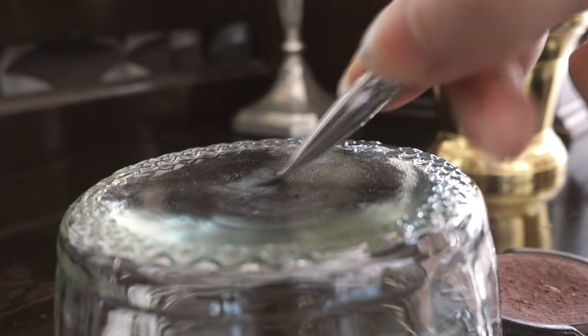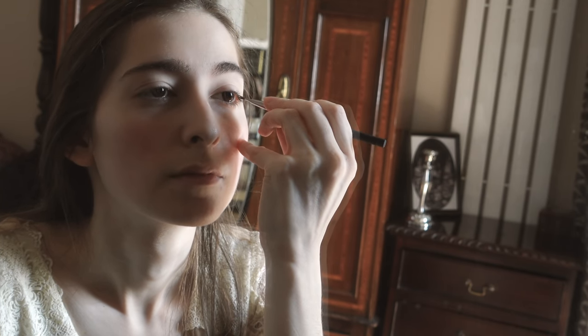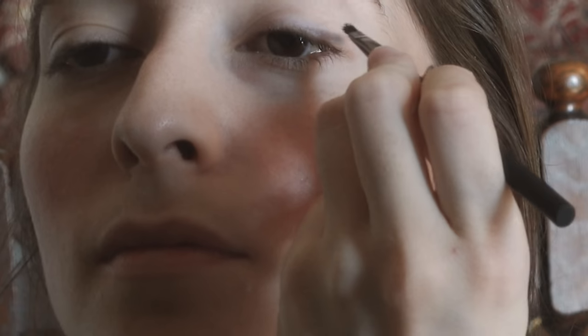This here is just a bit of charcoal eyeshadow, which I am brushing onto a tiny little brush and using just to darken the lash line a little bit. Then I just do a little bit of eyeshadow. Once again, this is matte without shimmer, which once again is really difficult to find these days.